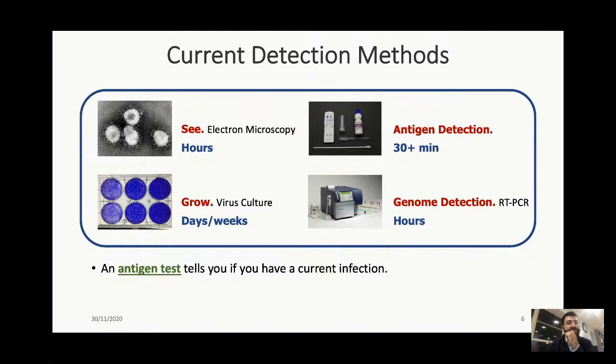So just to point out that antigen tests tell you if you have the virus right now, and antibody tests might tell you if you had the virus in the past. So they're not actually useful at telling you whether you have the virus right now or whether you may be spreading the disease.